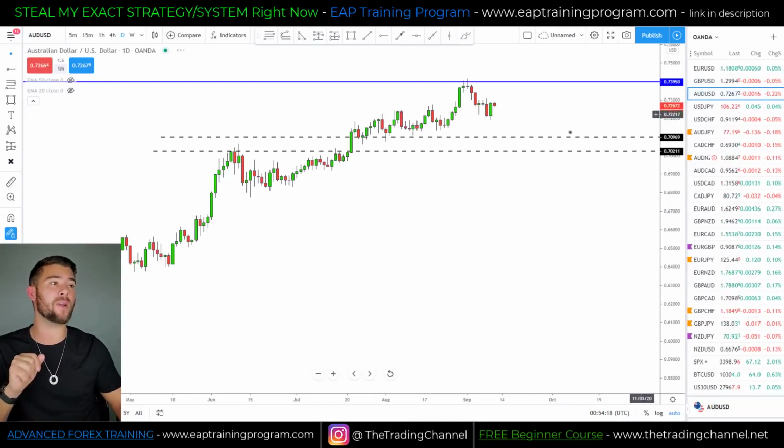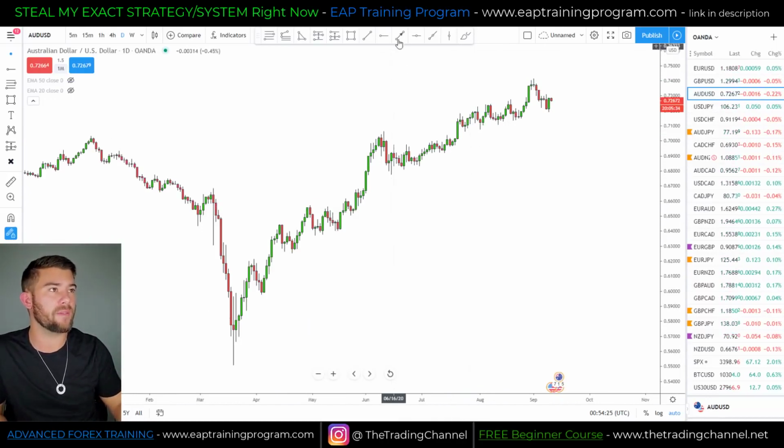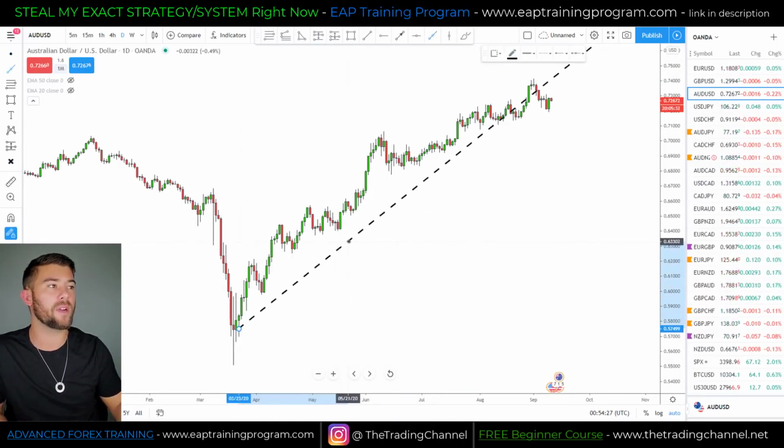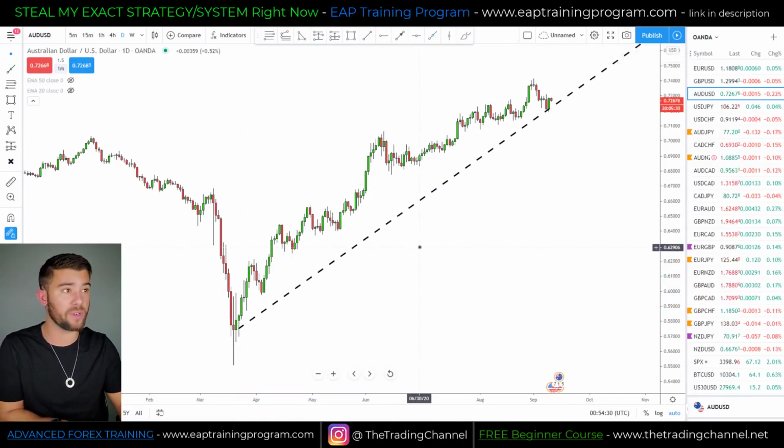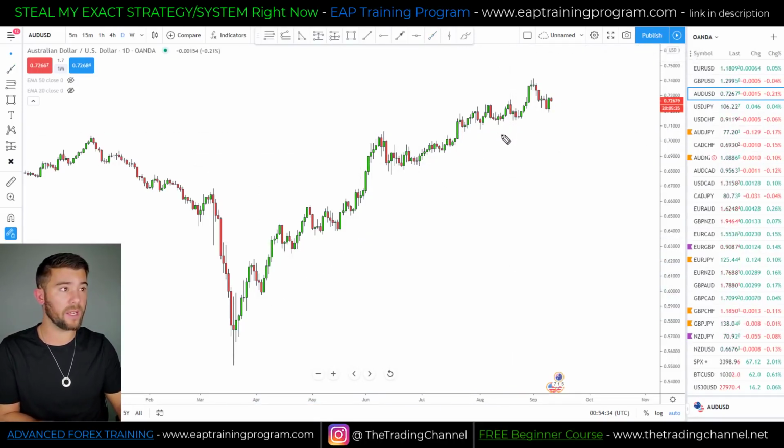Let's take a look now at the Aussie dollar. Again, a blank chart. And here we have it. What kind of trend are we in? Very similar to the last 2 charts. We are overall in an uptrend. We're in this uptrend until we break and close below this low. So with that being the case, we're still in an uptrend.